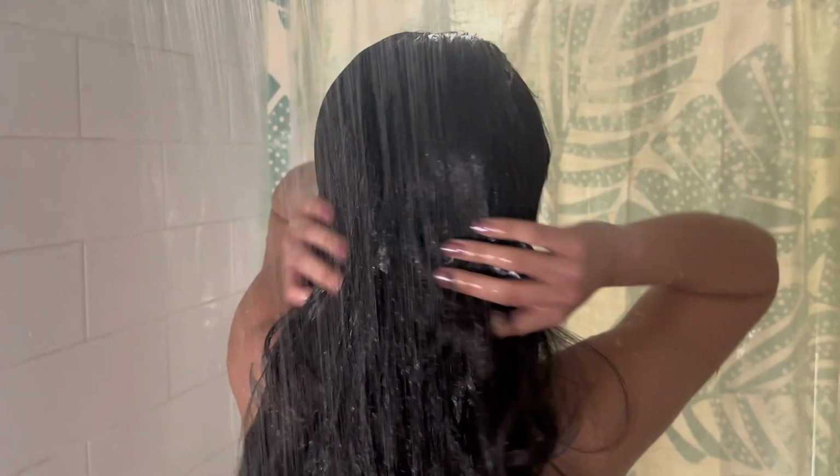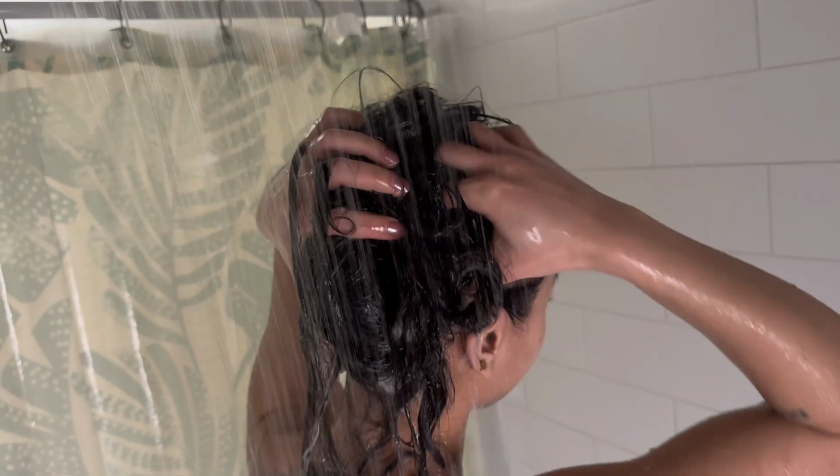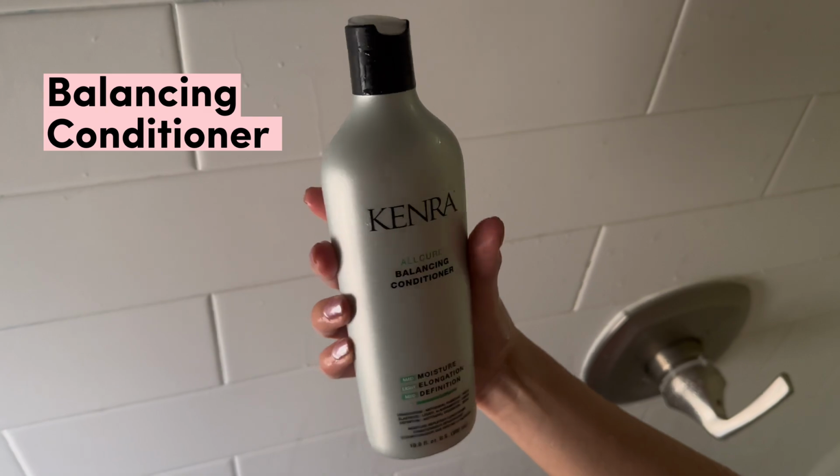Whenever I wash my hair, my goal is to really clean my scalp of any residue. I use this on my scalp and gently massage with my fingertips. This helps clean my scalp and get the blood flowing. It also just feels really nice, but try not to use your nails because that can be damaging.